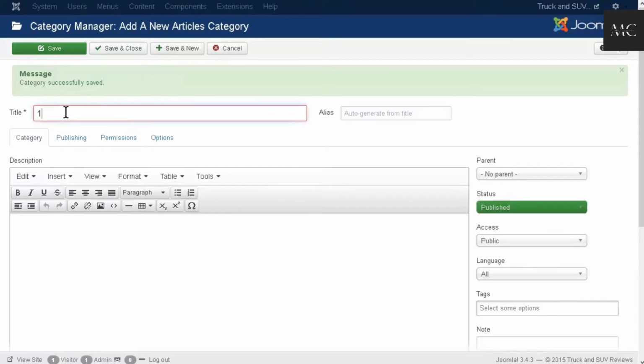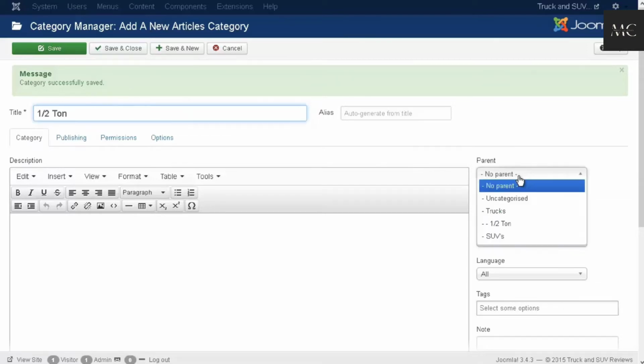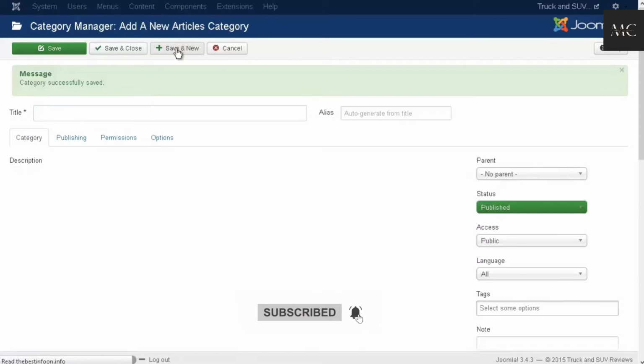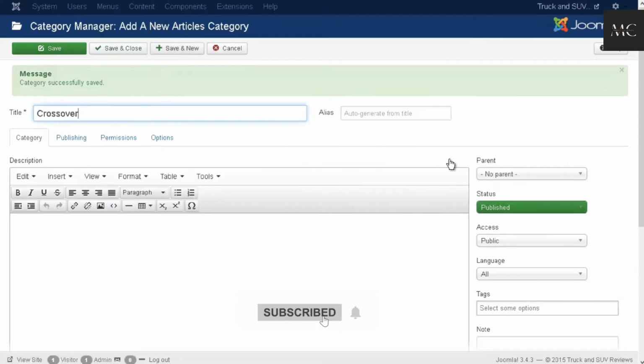Okay, so I'll make another one called half ton. And then I'm going to put it under SUVs. Save and new. I'm going to call one 3/4 ton, and I'm just going to leave this outside of the category tree. Save and new. And then crossover. And that will be under SUVs. And we're going to do save and close. Okay, so just set up the categories you know you're going to need there.